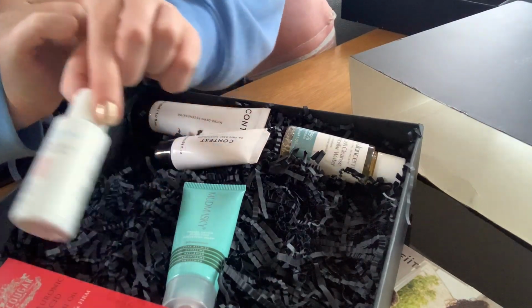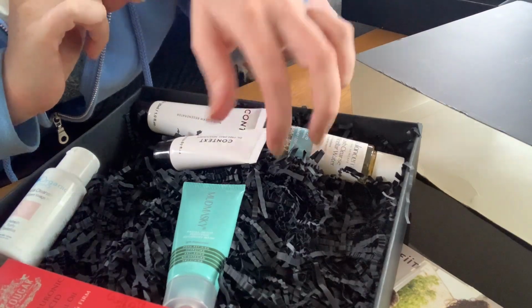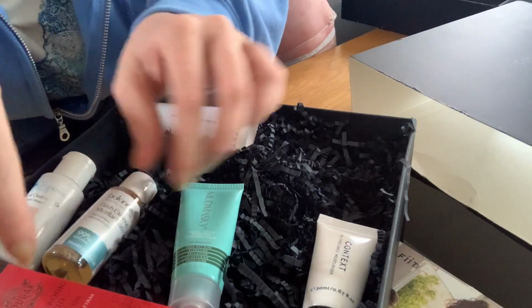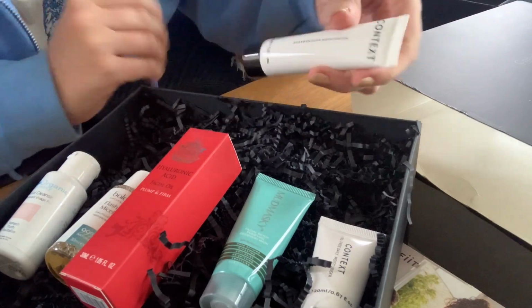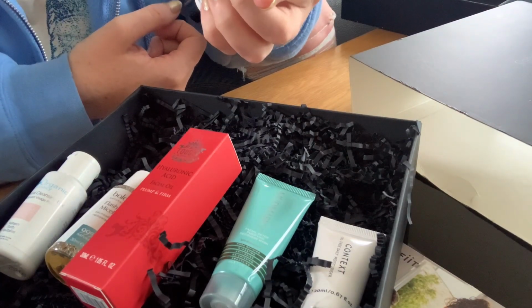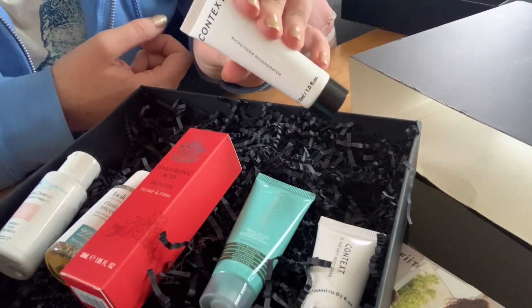So this says it's a cleanser. I have no idea what this is. This is a moisturizer. Micellar waters for cleansing. Facial oil, facial mask. Okay, so the rest of it all seems to be for face. So it's quite a lot of products. I don't really want or need anything for my face just now, so I wouldn't have bought it for any of these. But Context I've definitely heard of before.